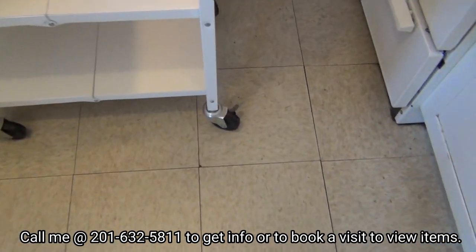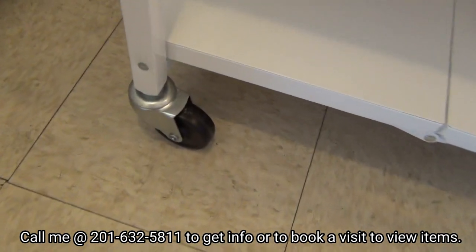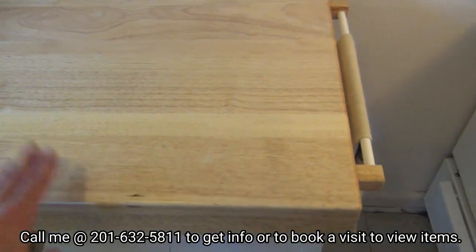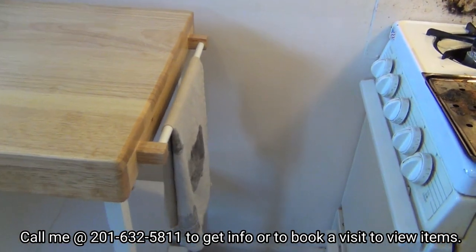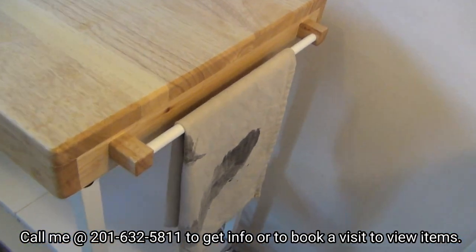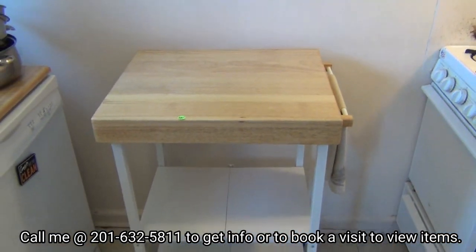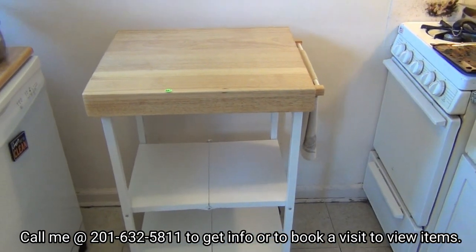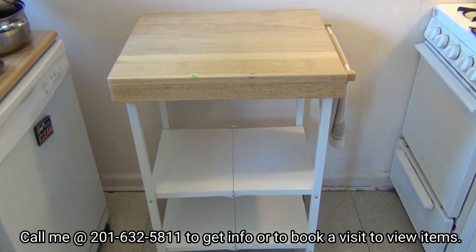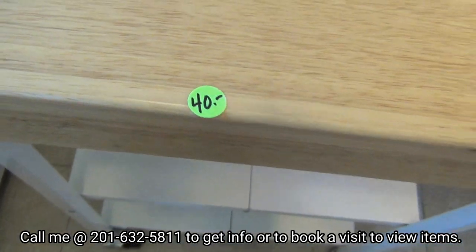It also has some brakes. The casters are rubber casters. They're solid, high quality, and you got a nice thick butcher block here. Also, on the right side, we have a little holder for a dish towel. So that's really nice. Nice feature there. And this sells right now on Amazon Prime or whatever for $80. So I'm doing $40 on this. It's a steal. If you're local, just come pick it up. I'll put it in your trunk.